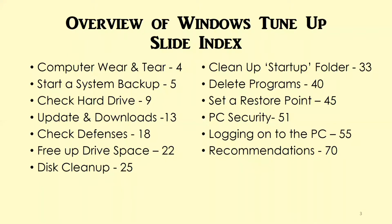And this slide number 3 just gives you an idea of the things that I'm going to talk about for the next 45 minutes, and where you go in the slide presentation, what page you go to start that subject.